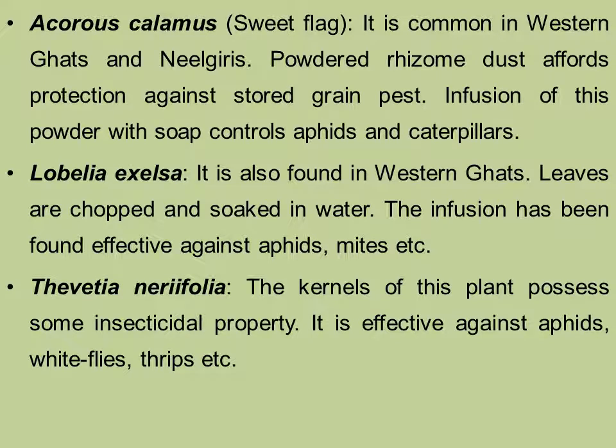Other plants from which certain alkaloids have been extracted and used for the control of insects include Acorus calamus, Lobelia excelsa, Thevetia neriifolia. Now, Acorus calamus, commonly called the sweet flag, is common in Western Ghats and Nilgiris. Powdered rhizome dusts afford protection against stored grain pests. Infusion of this powder with soap controls aphids and caterpillars.